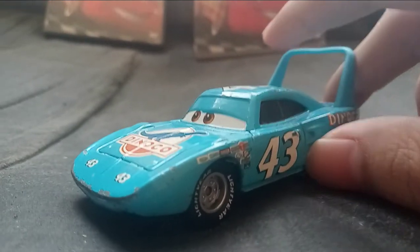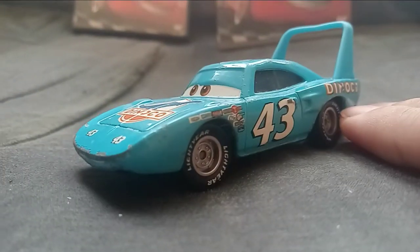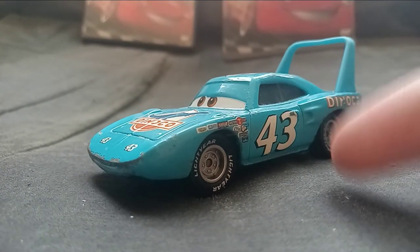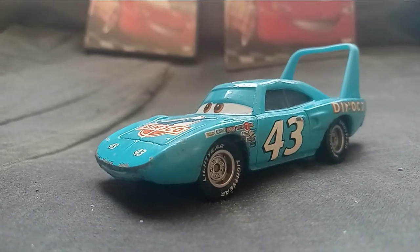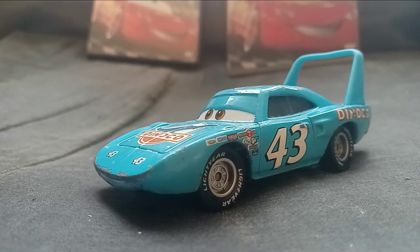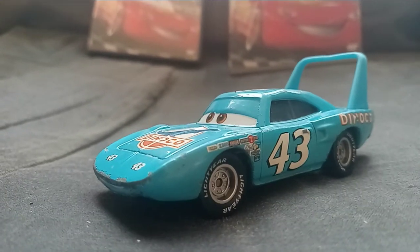And yeah, the King is definitely one of my favorite racers. For my favorite racers, I would definitely say the King will be one of them. Definitely Lightning McQueen is my favorite race car, and definitely Francesco.